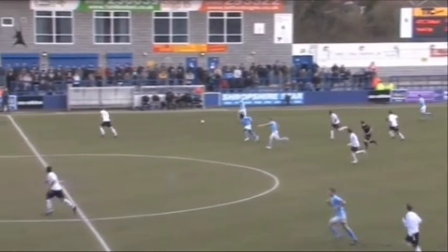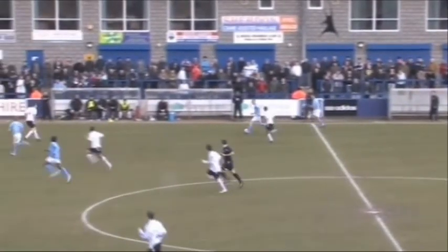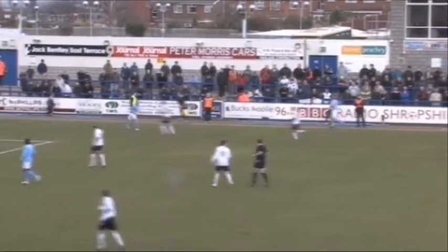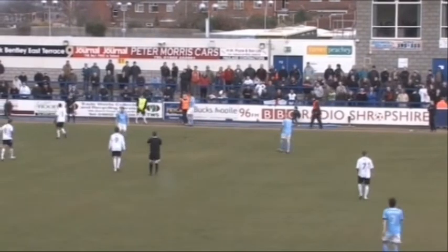Foyle sits down, just watching proceedings, the York City manager. Here come York again, Mackin down the line. Karen has to clear it. It's going to be a throw in for the away team. And he's not given a free kick for Lee Moore.